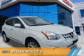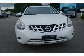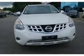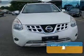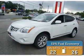Presenting the 2011 Nissan Rogue. It's powered by a 2.5-liter four-cylinder engine and an automatic transmission. Great fuel efficiency saves you money by requiring fewer trips to the gas station.